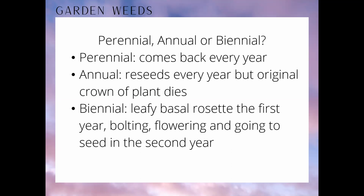So they spread slower, and they spread because of that crown that just keeps getting bigger, which is why when you divide hostas, you can just chop them up and give them to your neighbors, as long as you stay 6 feet apart, of course. So annuals, they die every year. So they will reseed themselves every year, but the original plant, the crown of the plant, dies. So it's just like the annuals you buy again at the nursery, same thing.